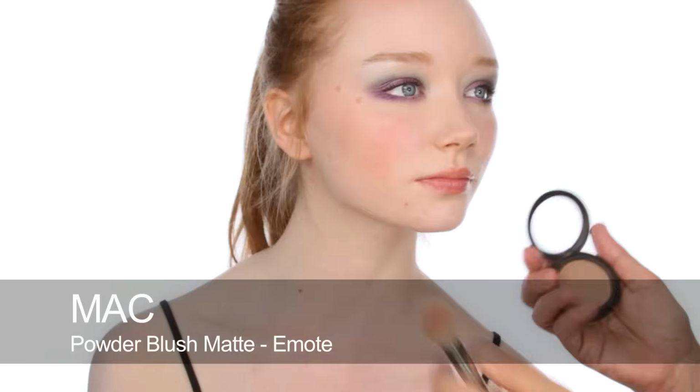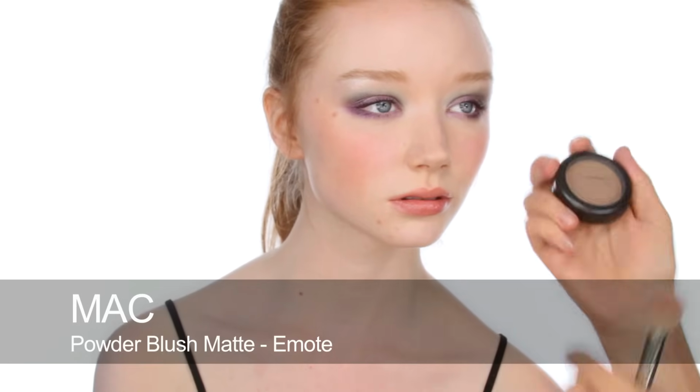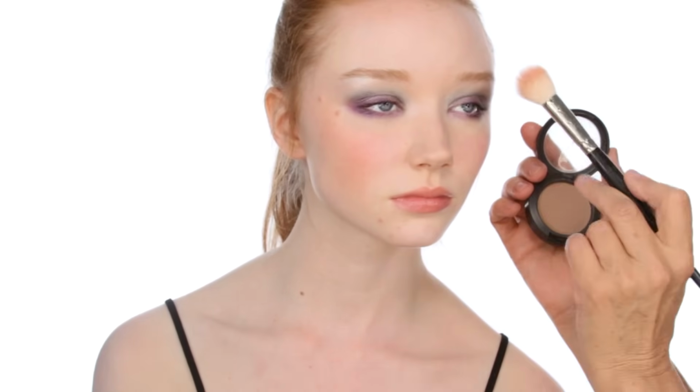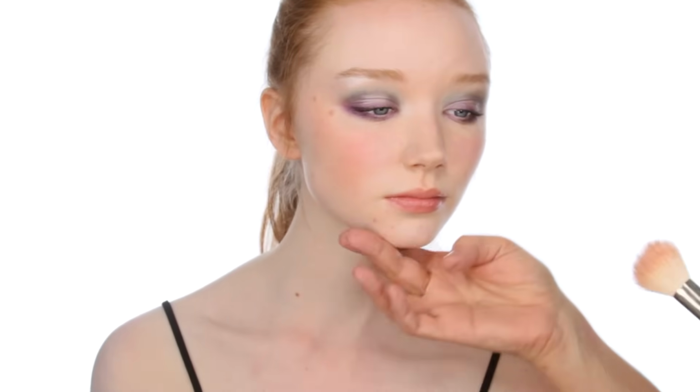Turn to me. Now, this colour by MAC is actually a blush colour, but they're so clever because it's a contour blush colour. So that means it has no red in it. It's exactly the same philosophy as the brows, no red. So I'm going to use this in contour. Okay. Right, now you have to turn your face all the way to me, my darling.